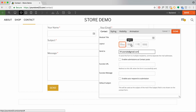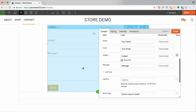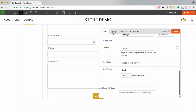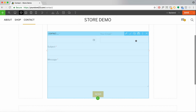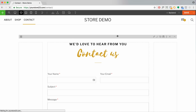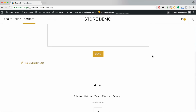And you can also change the layout here. You can play around with the display settings as well. For example, let's align that button into the middle, into the center. You can click on styling, and you can edit each of the different sections there. But that looks pretty nice, and I'm just going to leave it as is. So click on save and close.